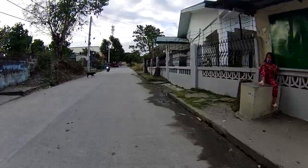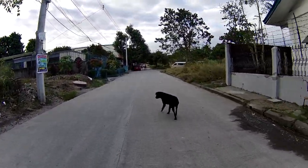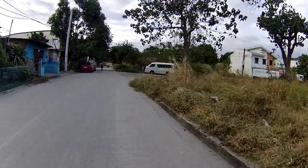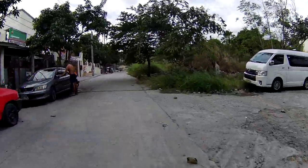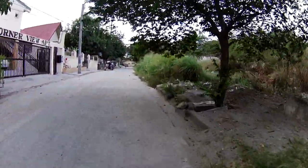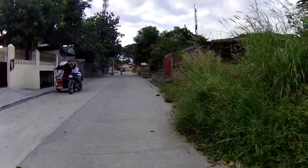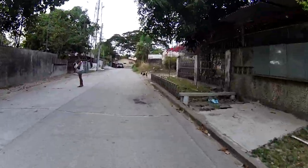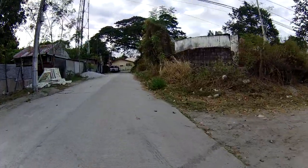Uh-oh, there's a dog in the middle of the street. Get out of the way, doggy. Where are you going? Get out. Watch out. Now I'm lost. I told my wife, I don't know where you took me. There's a brand new place, a Corner View Apartments. Brand new building. I don't know if they have any vacancy or not. Really nice place. Here's another stray dog. There's a lot of Filipino stray dogs around. Cats too, so you gotta be careful.